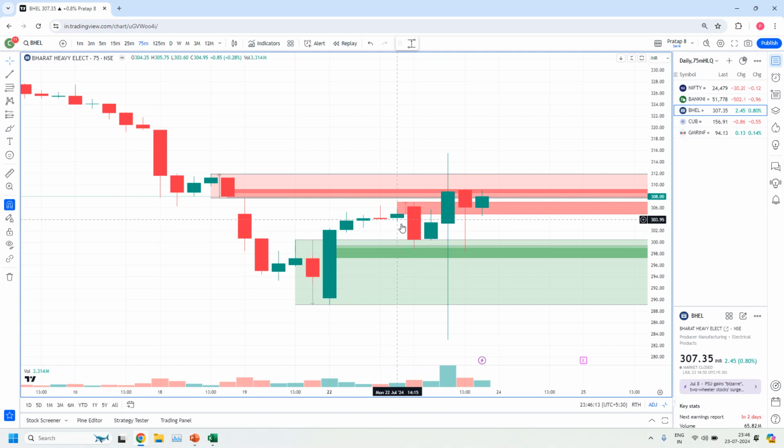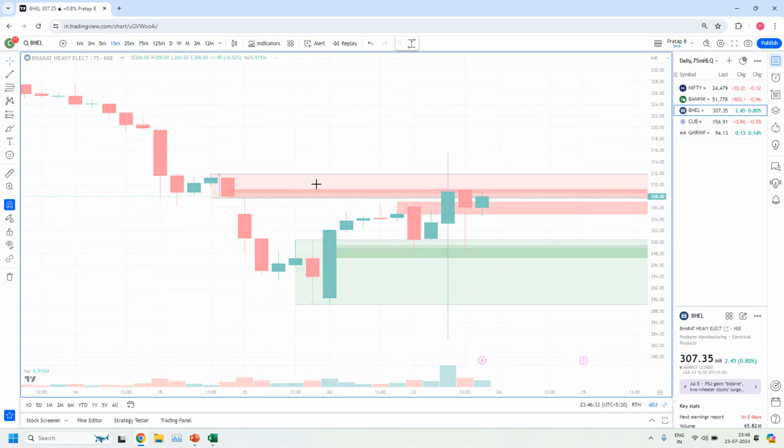Because both these zones are near by, we have higher chances of getting an opportunity even in the demand zone also. So that means in this stock we can look for both long opportunities as well as short opportunities. How we fine tune, let me show you in the 15 minutes time frame.